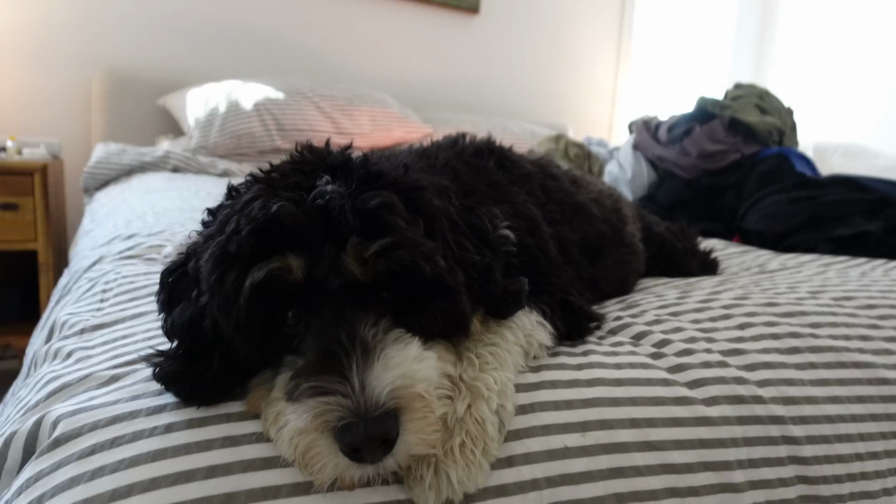So good. All right, I've got my helper here with me, and we are going to fold laundry. Are you gonna help me fold? Are you gonna do your part? You're just guarding the laundry. You're in charge of guarding. You're on patrol.